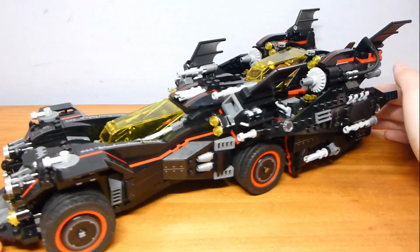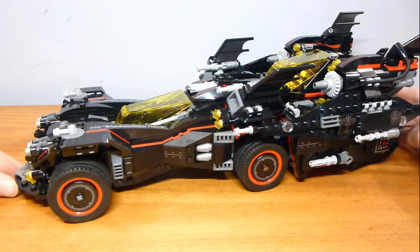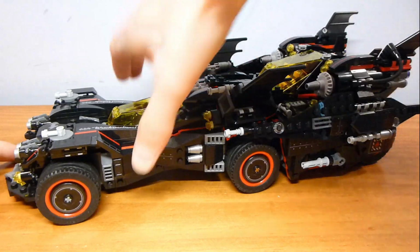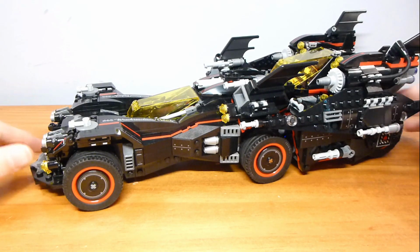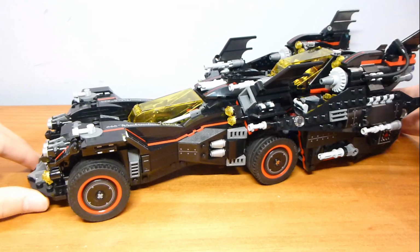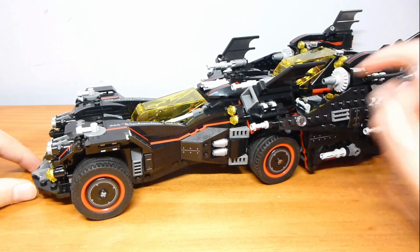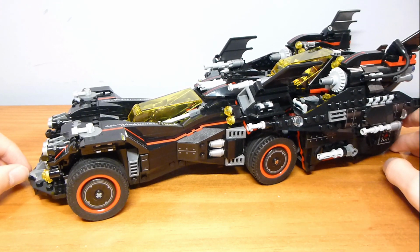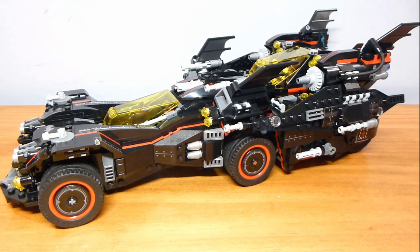This does still spin pretty well, like the wheels. It's also got a bit of inertia, so it feels like you're actually driving something when you're pushing it around. I don't know if it would be necessarily great to just drive around as this full vehicle, because there's a lot of mass here and it may be a little bit cumbersome, but once you split it apart, there is some great play potential here.